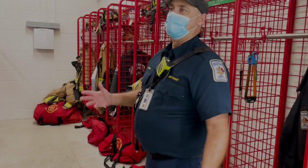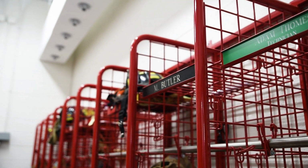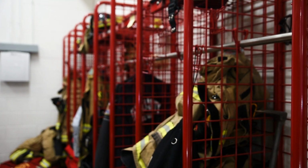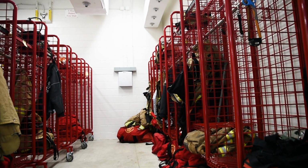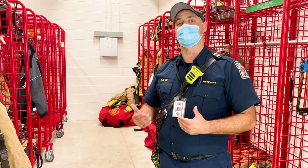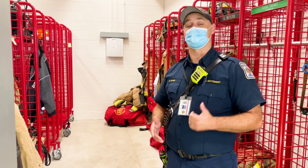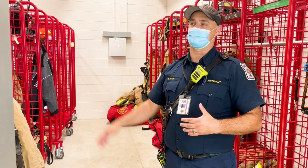So this is a good central location for the maintenance of the rigs and the equipment on our rigs. We have up to 40 gear racks here. It seems like a lot, being that we're only going to have 10 people here at any given time. Well, 10 times 3 is 30. So we have 30 people that are guaranteed to be assigned, plus the additional staffing to cover for leave or whatever might be assigned to the station. So we need those additional 10 racks for those individuals. Or we may have relief personnel assigned here, so we have additional racks for that too.